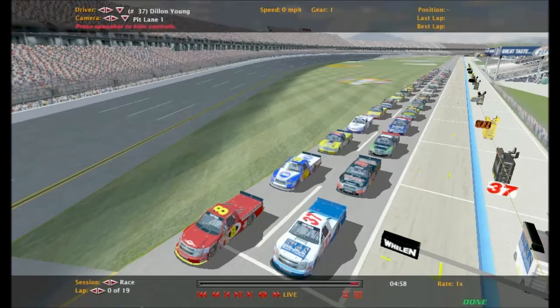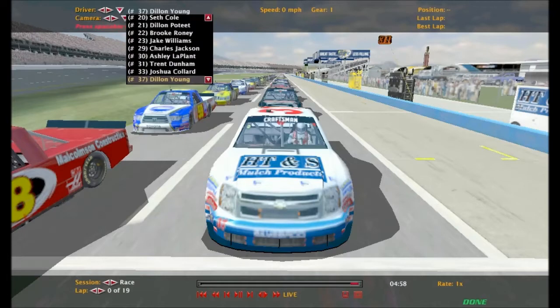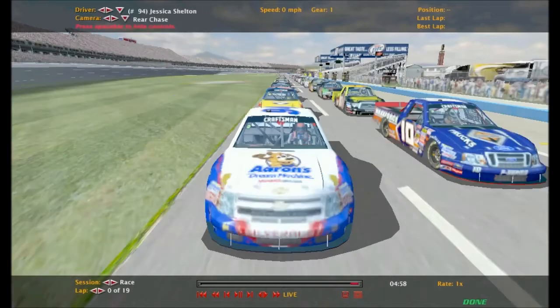I'm gonna take you now to some new drivers in the series. Let's do this. Okay, here we go. First, we're going to have the truck starting 8th place today, making, I believe, her first start. Jessica Shelton and that number 94 Aaron's Dream Machine Chevy Silverado. This is going to be her first start, and she is starting up in the top 10 for Talladega, so that was a great run for her.